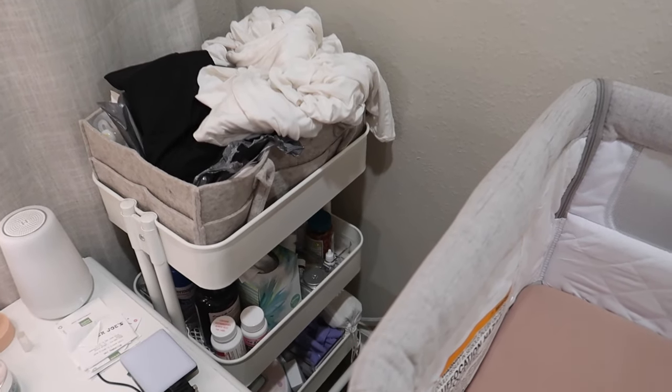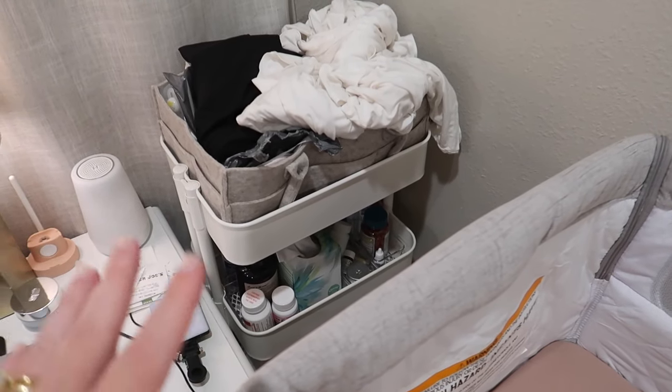Miss Luna is talking over there. Things that I actually use are on here as well.